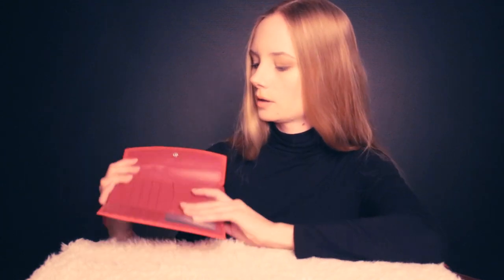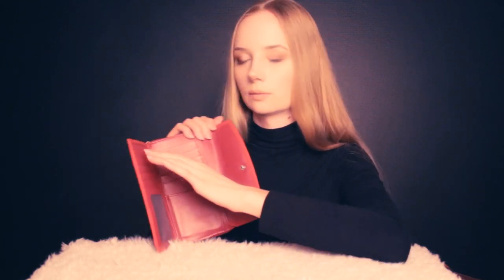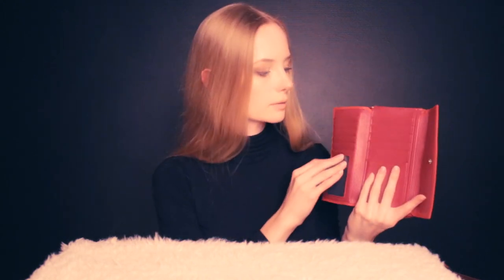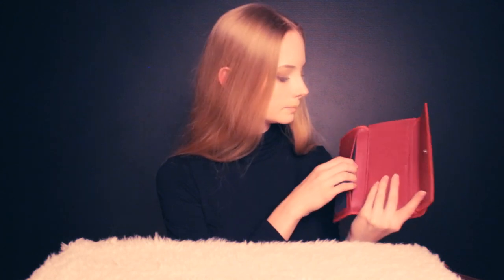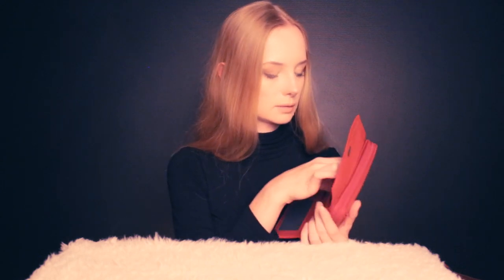Inside we have spots for cards and spots for an ID, which is nice. They have quick access. You could just open it up and there's your ID right there. And we have multiple card slots. So if you have a lot of reward cards, or if you have a lot of credit cards, they can definitely go in here. So I have an opening here for money or whatever, and an opening up top here.